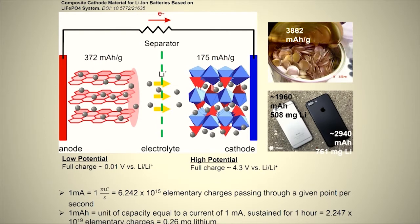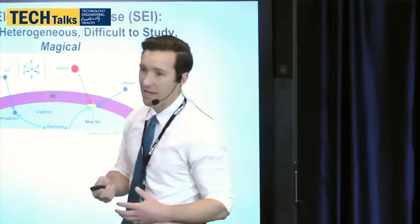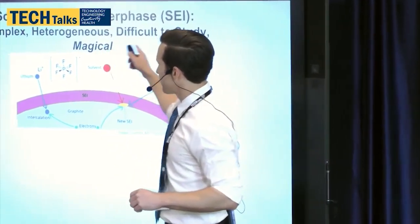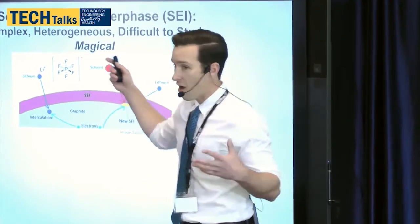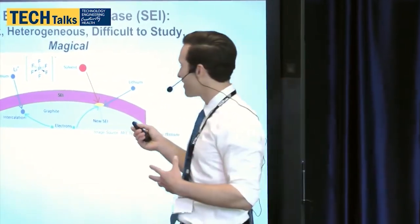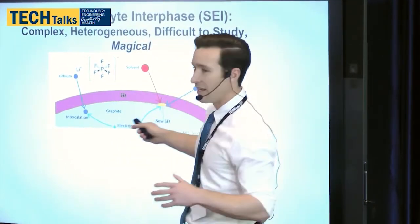This equates to about half a gram of lithium or 3/4 of a gram of lithium. So the solid electrolyte interface is the reason that we can't use a lot of very high capacity materials in the anode, and I'll get into more of that later. Solid electrolyte interface is, as it says here, complex, heterogeneous, difficult to study, and it's basically magical. It forms a passivating layer on the anode surface.